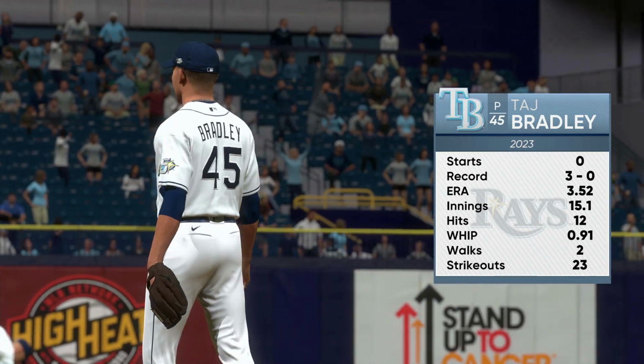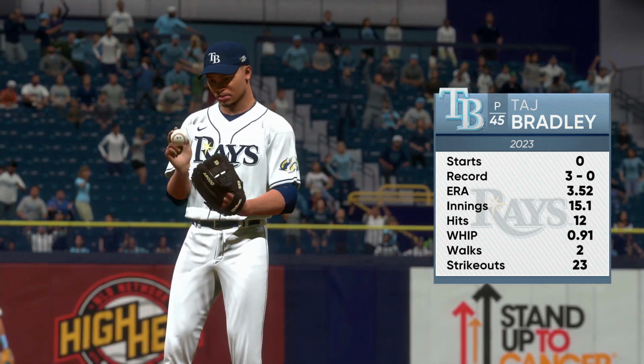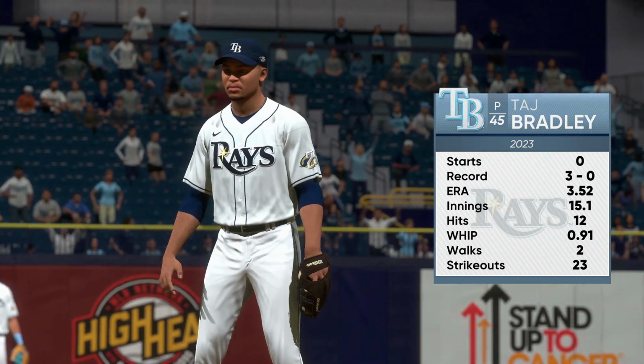There's always a bit of a learning curve for rookie pitchers. You've got to get familiar with these big league hitters, and it's more of a chess match. But I think this kid's got good stuff and the potential to be great.